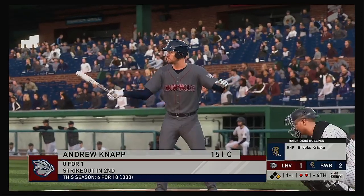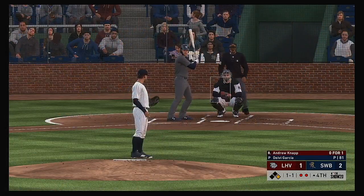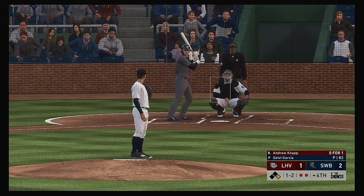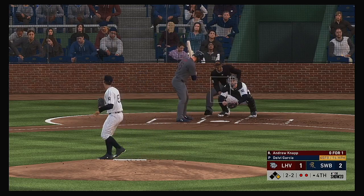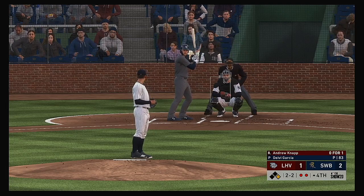At the plate, Andrew Knapp. He was a strikeout victim in his first try. Sometimes you just got to tip your cap to the guy on the mound. He's getting paid to try and get you out as well. Anytime it gets up there north of 7-8 pitch ABs, sometimes it just comes down to pure execution. Let's see if he makes the adjustment right here. And a good take there. Close, but it's 2-2.